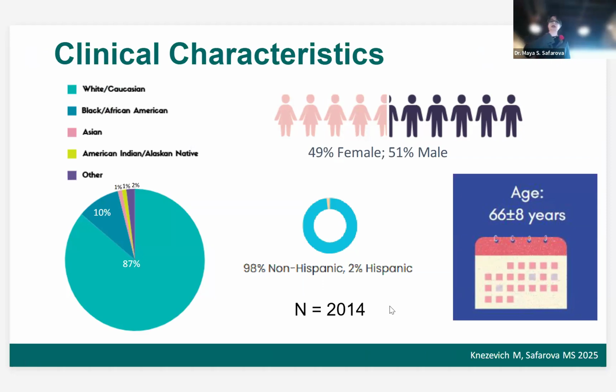This is our database of 2,000 individuals who were prescribed monoclonal antibodies. We didn't look into inclisiran. We only looked at monoclonal antibodies, evolocumab and alirocumab. You can see predominantly white, followed by a Black and Asian population, almost half and half males and females, predominantly non-Hispanic, and average age being 66 years.